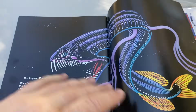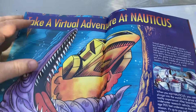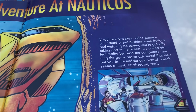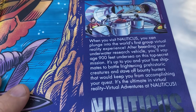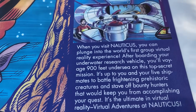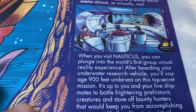The Nauticus, there's some information like it's teaching you something in here. All right, so take a virtual adventure at Nauticus. And it explains what virtual reality is. And then it talks about when you go to the Nauticus at Norfolk, Virginia, you get to experience this for yourself.